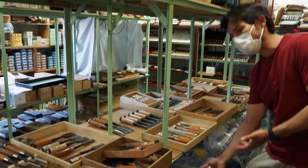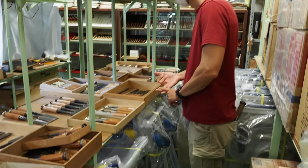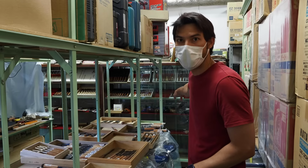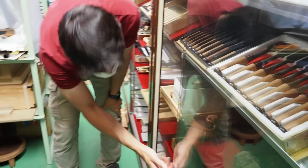If you need a shop cart, you can buy a shop cart here. You can buy Marunoko saw blades, circular saw blades. You can buy kitchen knives. I think I saw kitchen knives down here. You can buy the sumitsubos, which is the inking pots for doing all your lines and your drawings and stuff. And some of the stuff is so rare. You can see here, you have these very long tsukinomis.